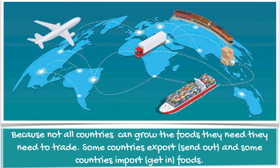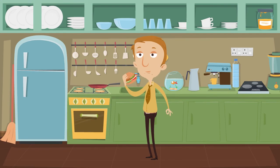Luckily for us, this isn't actually a problem for us. Because not all countries can grow the same kinds of food, they trade with each other. This means that one country will pay to have pineapples and bananas, and they might give away their wheat and their corn to other countries that can't grow them by themselves. So next time you're munching on a burger or eating a bar of chocolate, remember that without plants, you wouldn't be eating that.